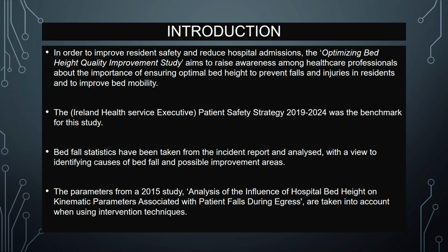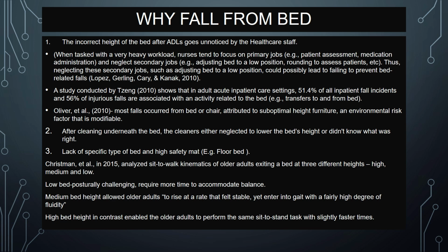The parameters from a 2015 study, Analysis of the Influence of Hospital Bed Height on Kinematic Parameters Associated with Patient Falls During Egress, are taken into account when using intervention techniques. Let's see some of the reasons why the resident had a fall from bed. 1. The incorrect height of the bed after ADLs goes unnoticed by the healthcare staff.